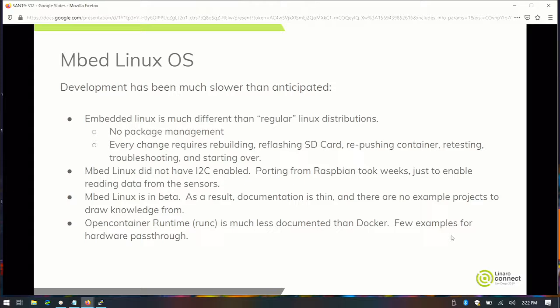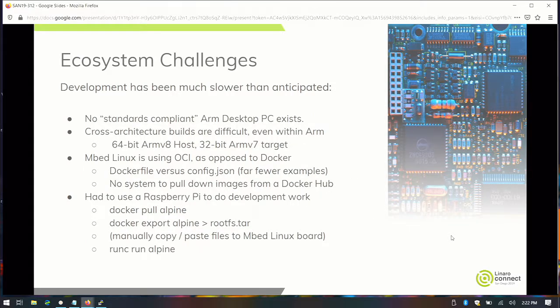So we talked a lot about the issues with Embed OS. Ecosystem challenges. This is your slide. I'll let you do this.